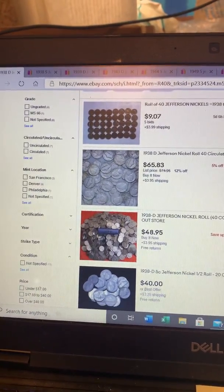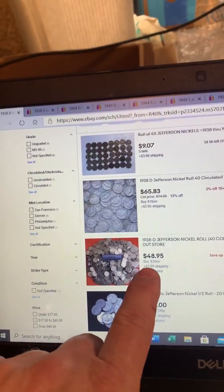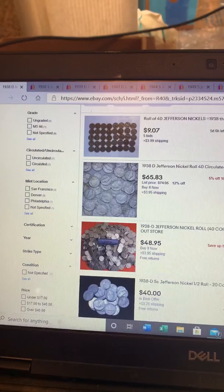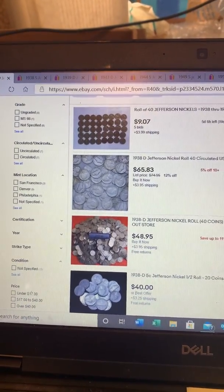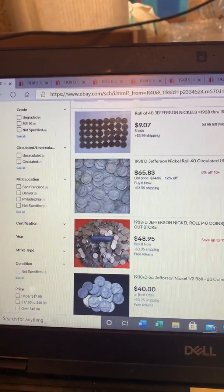So 40 coins sells for about $70 on eBay. You can see here's another seller here at $50 with a buy it now. You'd have to take a look at the conditions, which ones are better, are they marked up, dinged, higher grade, lower grade, or so on. But 1938D is definitely on the list.